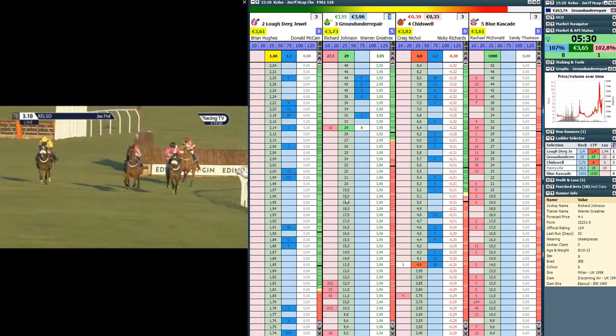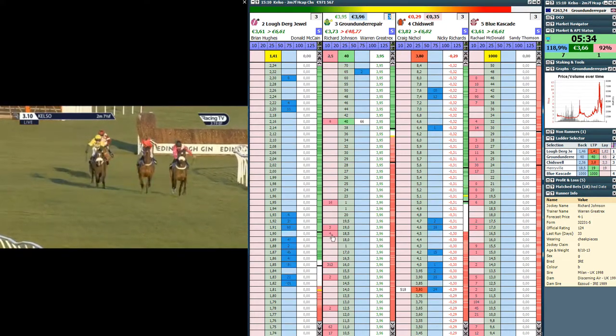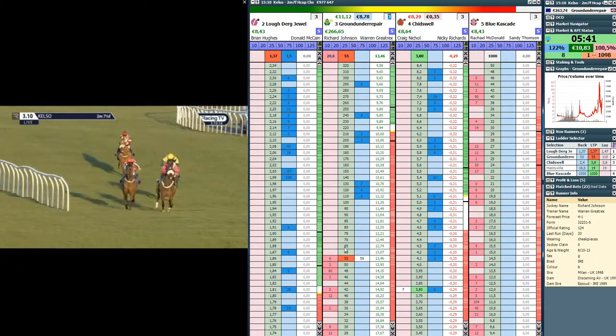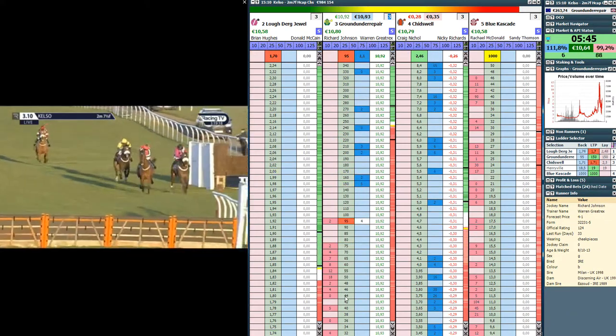Ground Under Repair out to the right again. So it's Lockderg Jewel who sets out now on this long run to the line in front. Chidswell in second, then Ground Under Repair in third. They're going to be bypassing this final fence now. Lockderg Jewel, the sheepskin noseband, with about 2 lengths in hand over Chidswell in second. Ground Under Repair is boxing on in third.